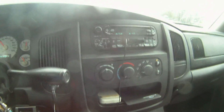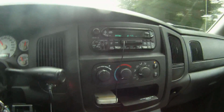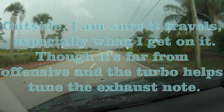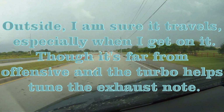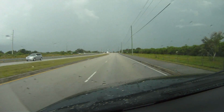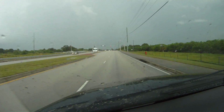Gonna go out to a nice open section where I can mount this on the side so you can hear the outside noise and see how it runs. The sound is not bad. It's pretty quiet actually when you're inside cruising. Just sounds a little deeper. There's no drone, which is great. Idling, you can hardly hear it.